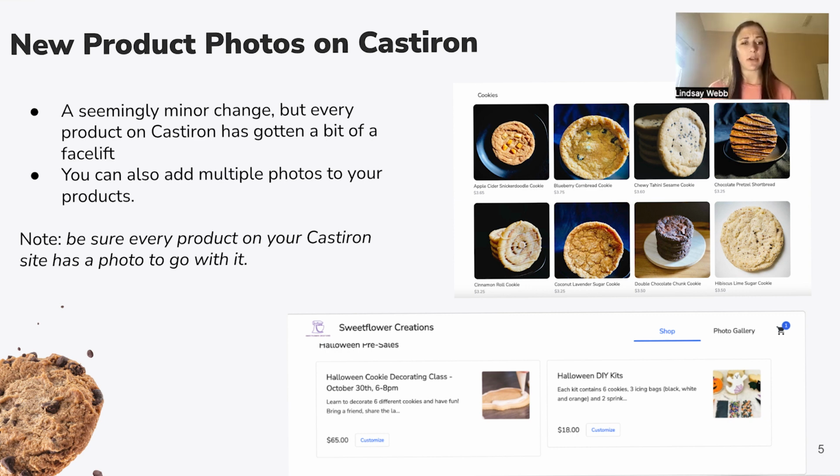The next update regarding photos is that you can now add multiple photos to your products. Goes without saying that this probably should have been a feature that was around from day one, but you are now actually able to add up to 9 different photos for your products. This is especially helpful if you are selling a custom product, or maybe something like a cake where you have a really great cross-section view that you want to showcase as well. So definitely encourage you to check that out too.